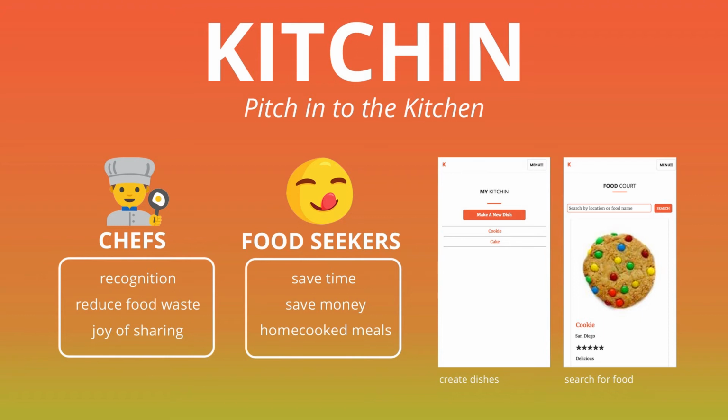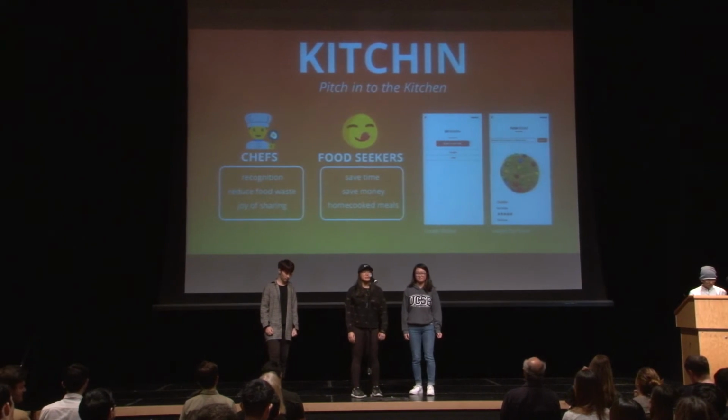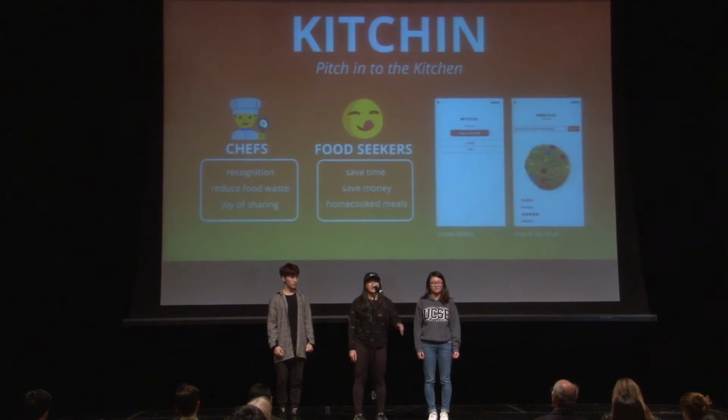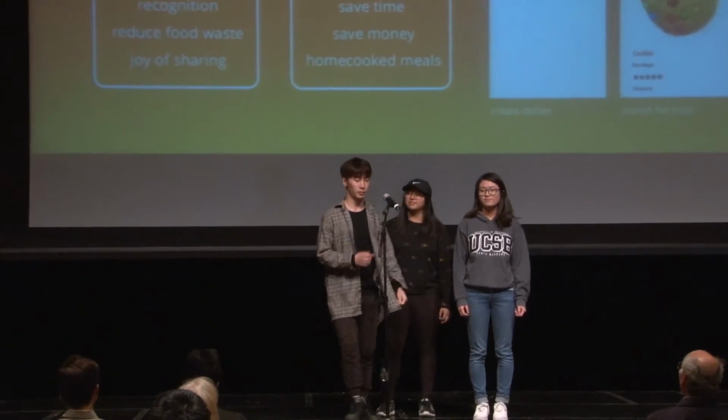Kitchen is developing a new dining experience for hungry people. We're helping them find cheap, home-cooked food in their neighborhood. Our app connects those who love food. Chefs may post food they've made and share with others, gain local recognition, and reduce food waste. Eaters may search food postings to order. We cultivate a community where anyone can play an active role as a chef or food seeker. Pitch in the kitchen.